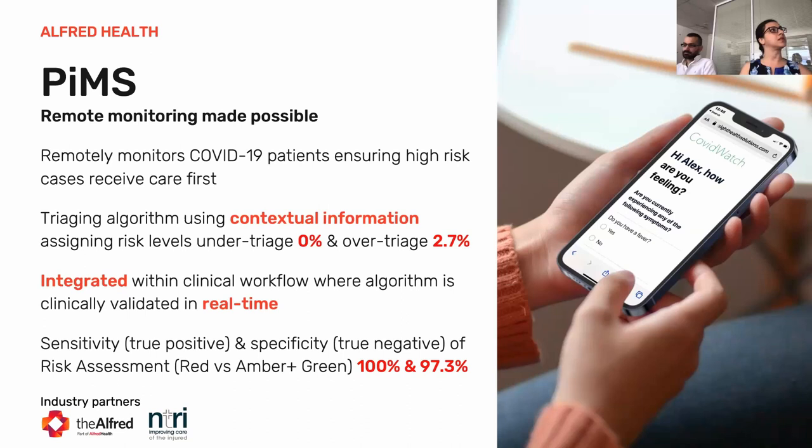And we started with no data. So we had to create mock data to get the algorithms working. And we tweaked it a couple of times, I think, once we deployed it in the real world setting. And the sensitivity and specificity were 100% and 97.3%. So it was actually quite successful.